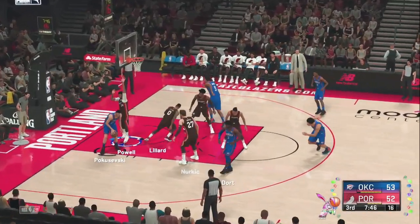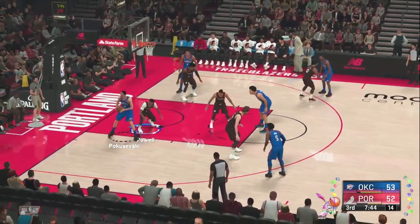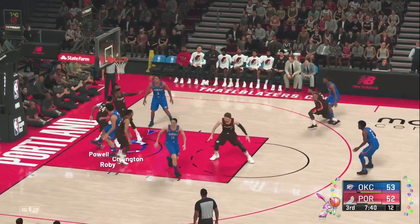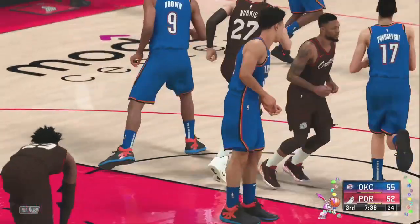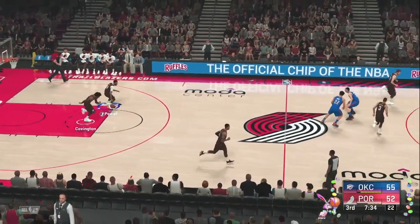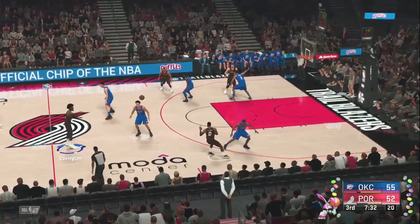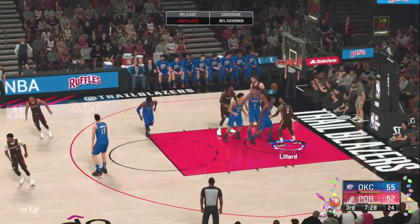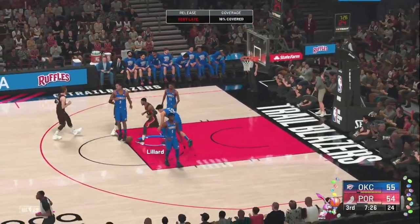Dort passes to Pokusevski. Shoots over Powell. They get the rebound. Roby. And he battles for the ball and gets the second chance bucket. Roby's got the first points to start out the third quarter for the Thunder. Trailblazers trail by 3. Here's Lillard. It's good, and it's his 6th make against 11 attempts.